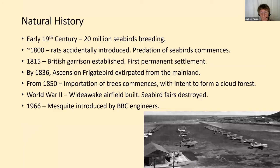But going on, the big news is that in World War II, the Allies decided to build an airstrip on Ascension, and they built Wide Awake Airfield. The idea was they wanted to extend anti-submarine patrols into the South Atlantic, and this is a good place to do it from, and also as a stopping point for aircraft that were flying resupply missions in Africa.